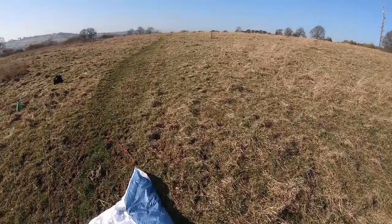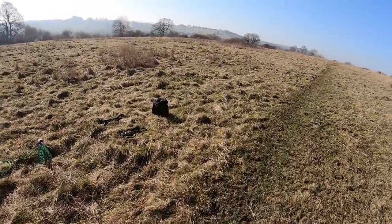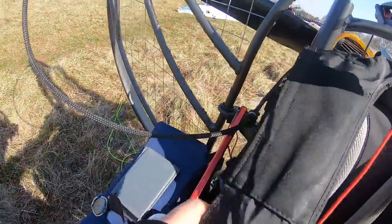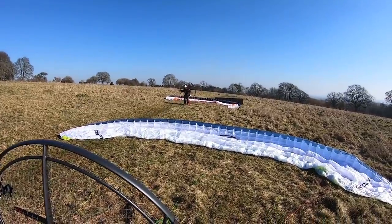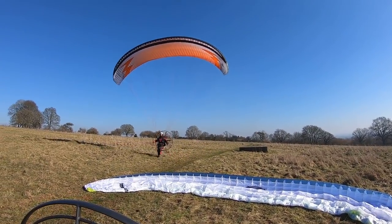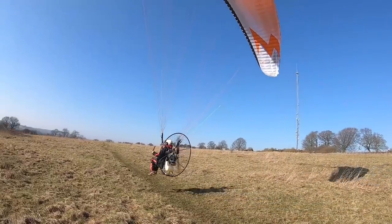Strange field, strange wind, uphill launch. I mean, look at this underfoot, it's crazy. It's going to be a learning experience. Right, let's get you on. See that smile on his face?